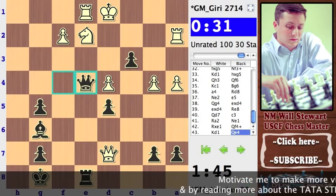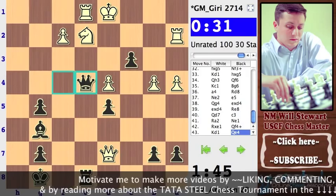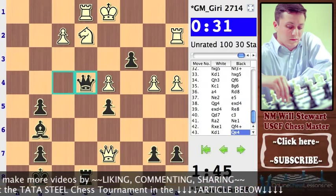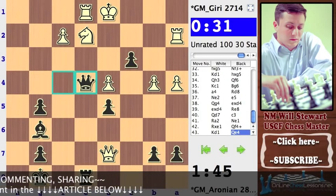So Aronian, by drawing Radjabov today in something like 14 moves, is taking clear first at the 2012 Tata Steel. So definitely a very nice, very well-played tournament by him. And we'll look forward to seeing him at some other super tournaments in 2012.